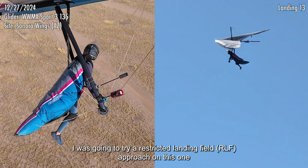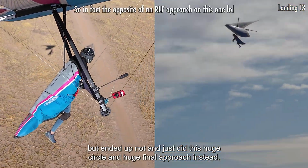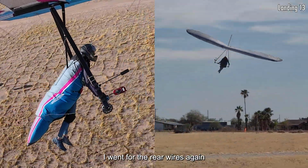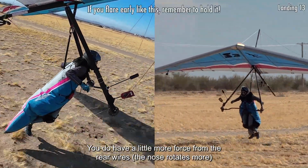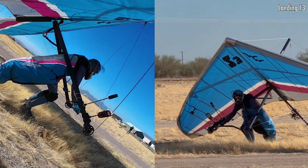I was going to try a restricted landing field (RLF) approach on this one, but ended up not and just did this huge circle and huge final instead. I went for the rear wires again, but you'll see I flared a little bit early, so the glider went up high. You do have a little more force from the rear wires, so I had to run a bit to let the glider come down nicely.